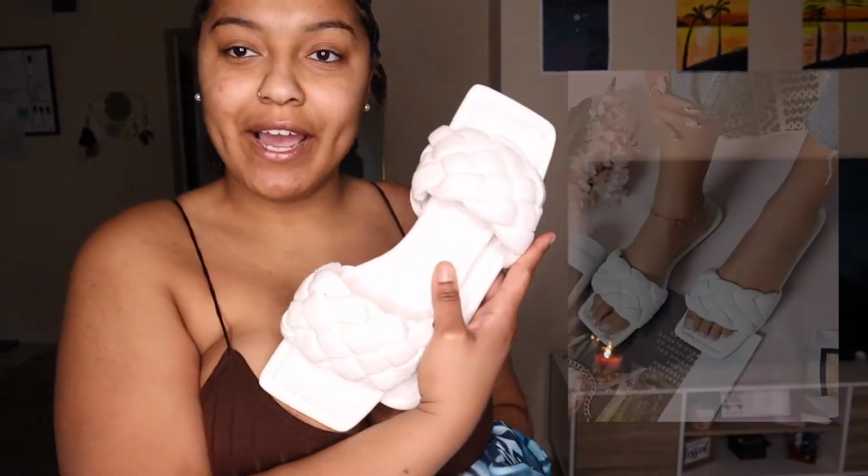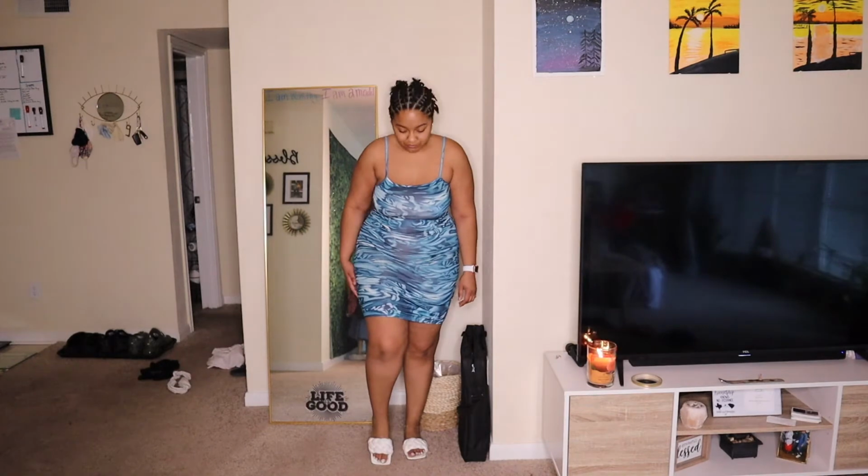This next dress that I'm going to try on is blue and white, and I'm going to try these white sandals on with them. I got these sandals in a size 9. I like this. It's a little loose in the top area, but for the most part, very chill as well. Not too tight. So I like this. I will give you guys a close-up of my shoes, but my toes are not done.